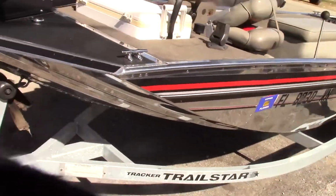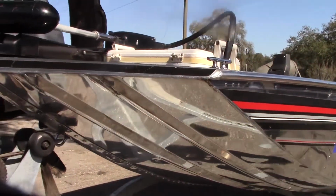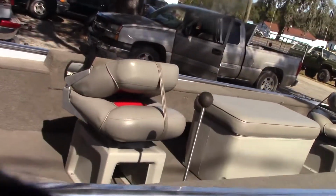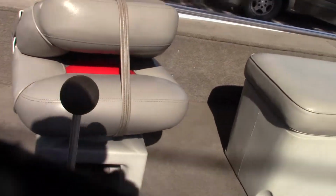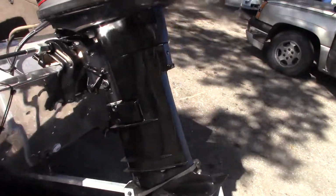Okay, let y'all look at the finished product. This is how we do it at Iceman Pro Detail. Look at that. Oh boy, look at that. Look at all them clean seats. Dang it, motor shiny.